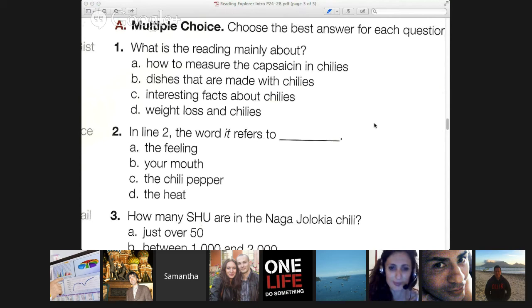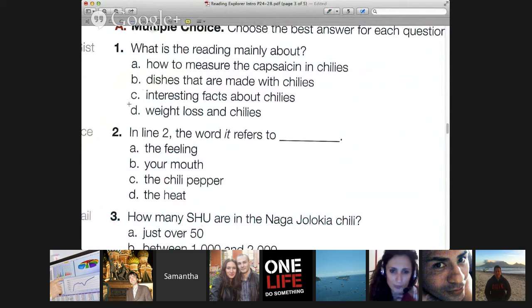Yes. Oh, I highlighted the whole page. Let me find my marker. Here we go. Ooh, it's an arrow. That's fine. That works. Okay. C, interesting facts about chilies. Good.